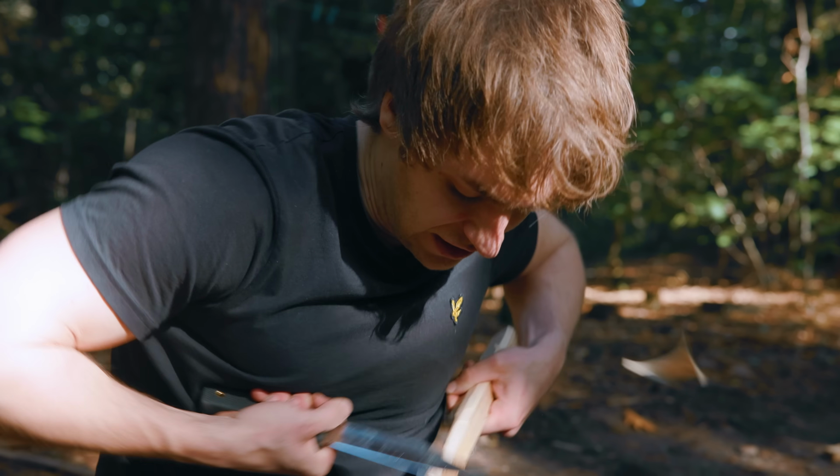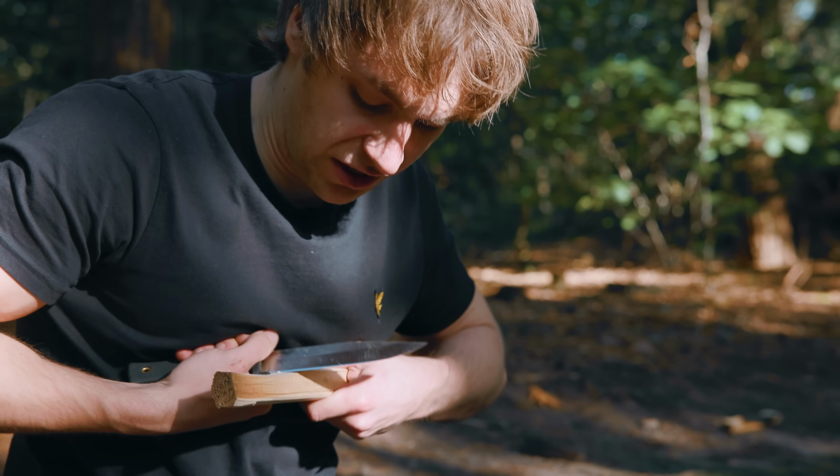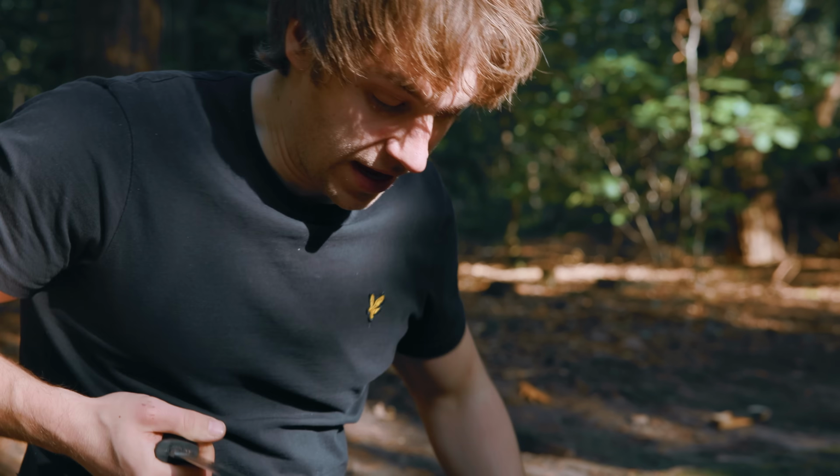This is gonna sound really strange, but just by changing the edge, I changed this knife from a small big knife to a big small knife. Which in my opinion is very positive, because a small big knife really can't do anything that a big knife can do. It's clumsy, and it's a little bit too small to do those big boy stuff.